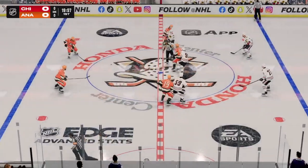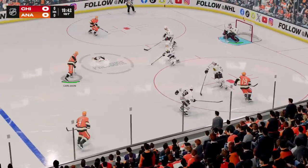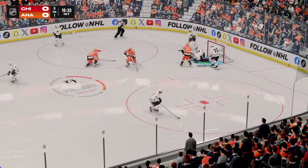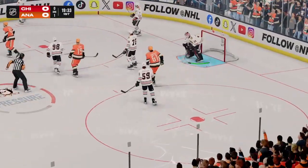goes on and on. We're ready to get jiggy tonight on the ice. Great energy in the barn this evening, and we are officially underway. Oh, how did he get a glove on that? What a stop by Mrazek. Well, this is just a great save from the slot area.